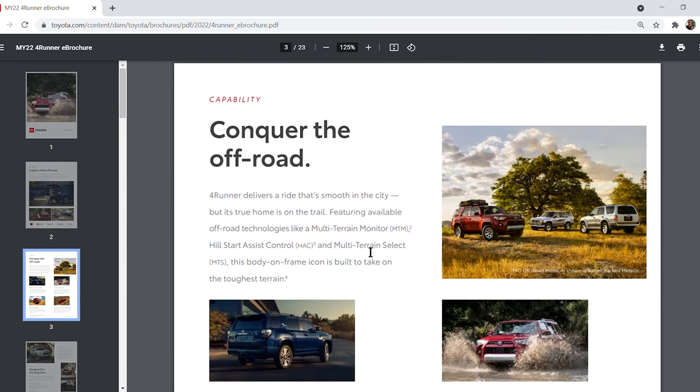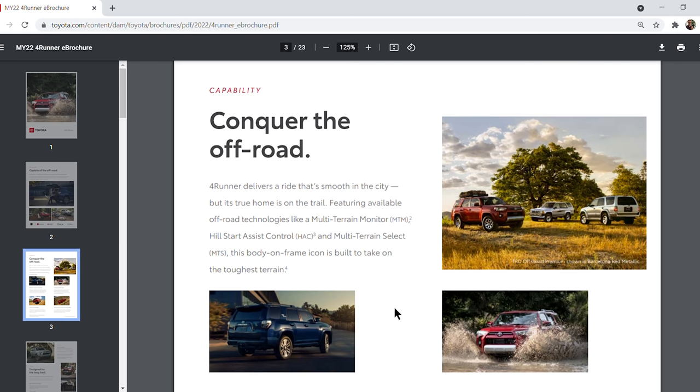Conquer the off-road. Look at this. Multi-terrain monitor. Hill start assist. Multi-terrain select. That multi-terrain monitor, that's new. We've got Off-Road Premium in Barcelona red and a couple other friends here.